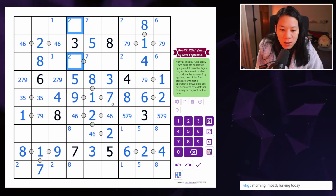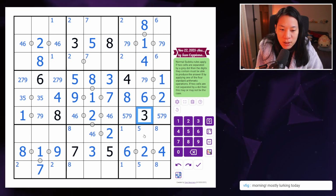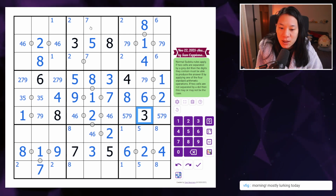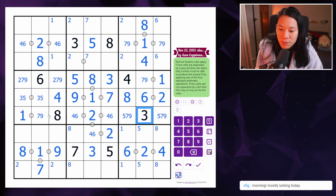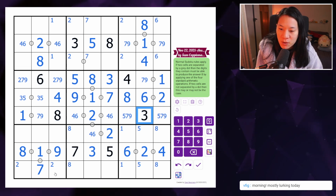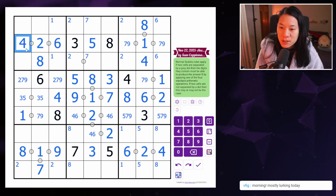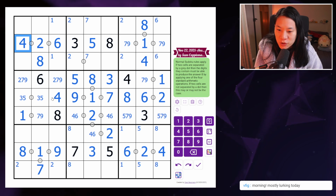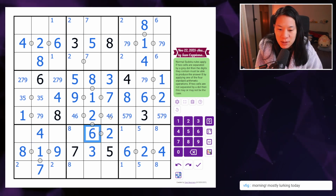Okay. How are the 3s? Don't think the 3s are very exciting to look at. I've got some pointing 4s there, but they're not really pointing anywhere for me. So, oh, the 4 here unlocks the 4 and 6. Now, does that change things up a bit? That opens up that 4, so that's a 6.